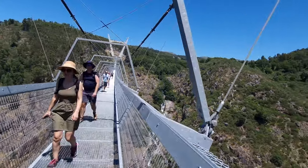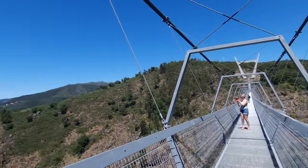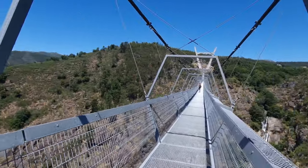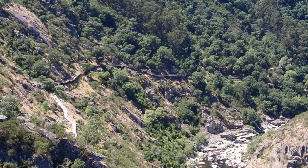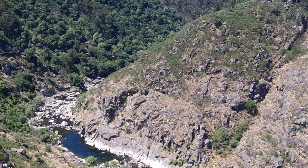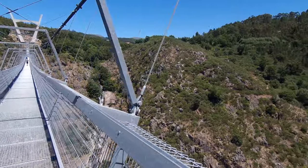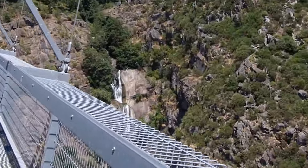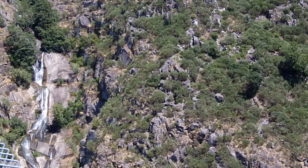That's like waving more with people going by. It starts waving much more. Oh. See? All that wooden path down there. Some go right next to the river, where you can bathe and everything else. I don't know, the water doesn't look very clear to me. There's a nice waterfall though. Get a bit closer. The bridge is always moving up and down.